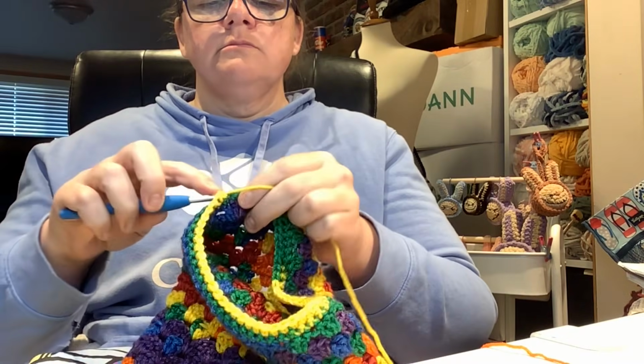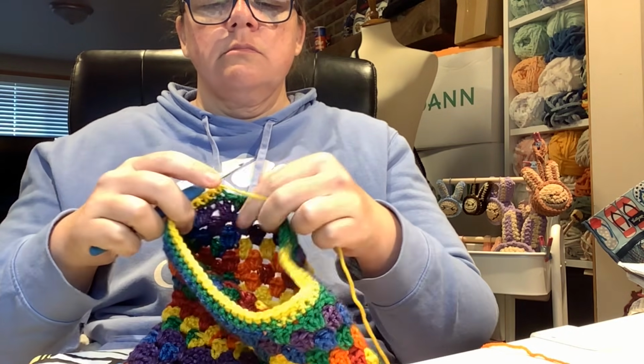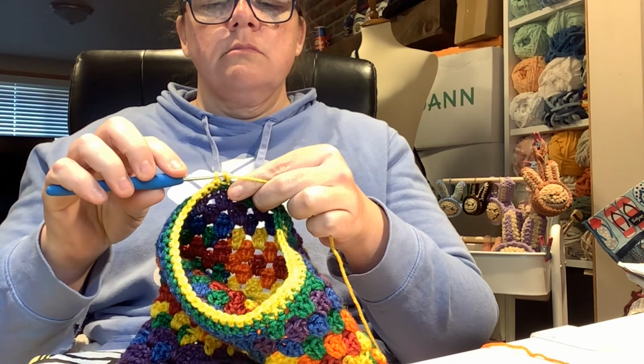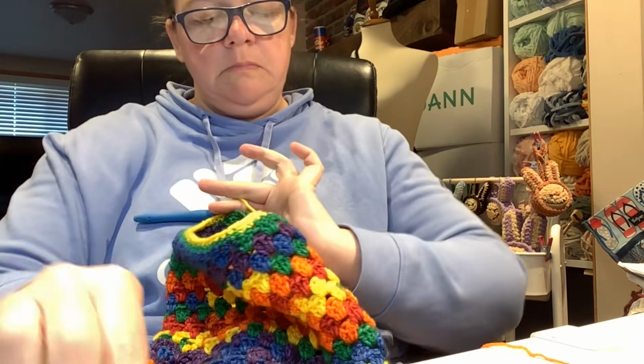So I have the 3 heads, all the arms, the horns, the part of the bag. I did the ears, the nose, what else? And then I did 1 leg for each of the cows. So this bag is just full of all the cow parts.